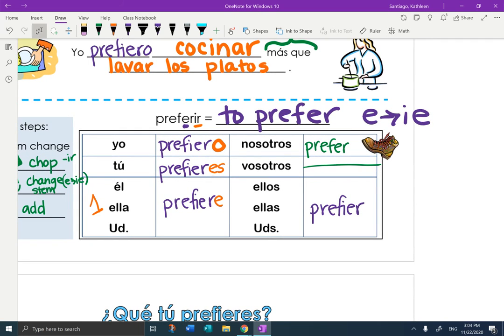Now, nosotros is going to go back to the original ending. So it's an IR verb, so it's going to become preferimos. Sorry, I'm writing over the boot. Preferimos, right? Because it's an IR verb. Now, ellos, ellas, ustedes, any 2 or more people that doesn't include you, it would be prefieren. So one more time. Prefiero, prefieres, prefiere, preferimos, and prefieren.